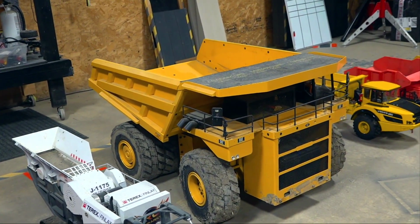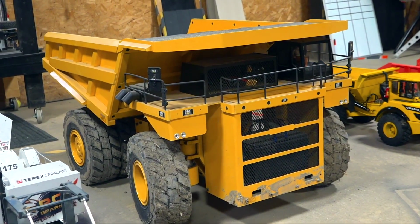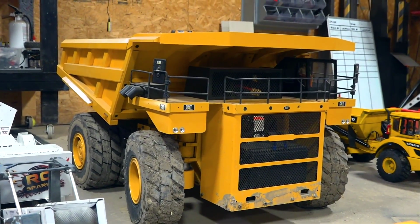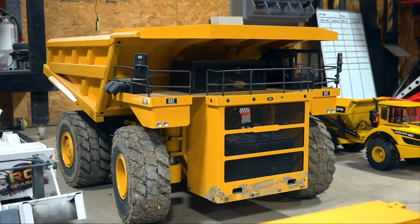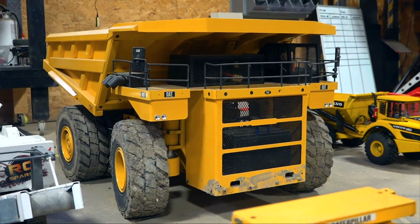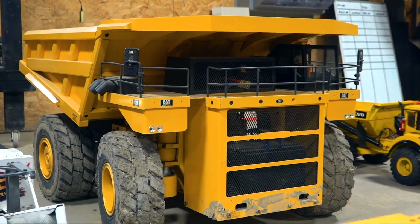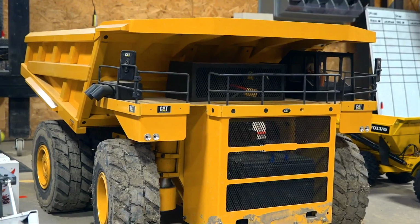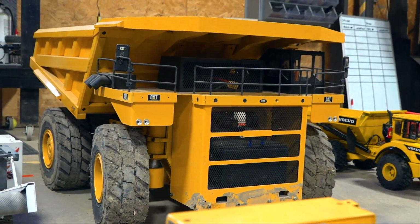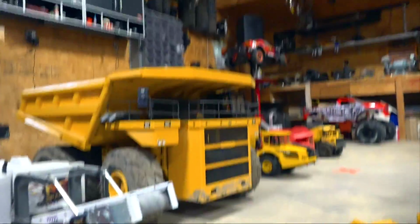Look at this big behemoth. This is a 200-pound RC. If you've never seen this dump truck before, this is supposed to be replicating a 797F, which is one of the world's largest mining trucks. Now, I don't know why RC 4-wheel drive and Eagle Machinery thought it would be good to come out with this machine, because there's almost literally no machine that can load it. Watch this. This is going to blow you away.